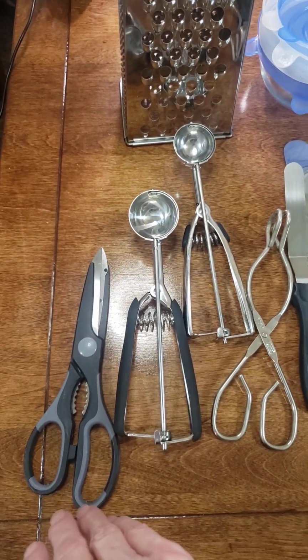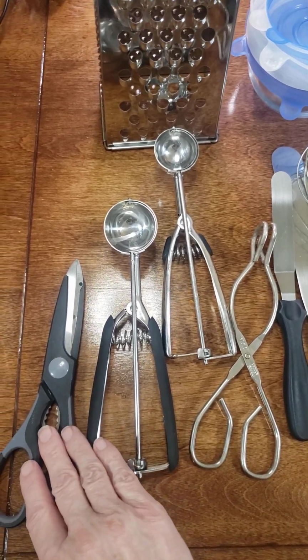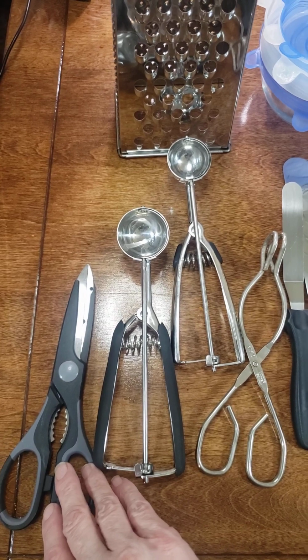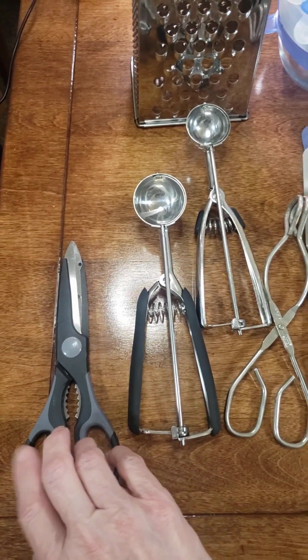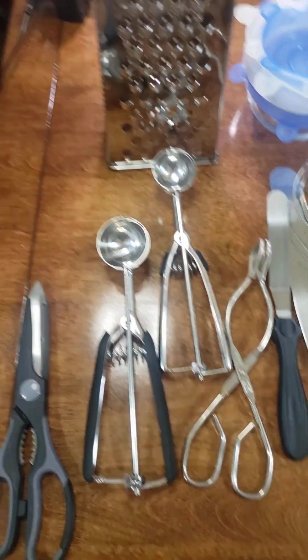It's great for breaking down chicken. You can cut fish, whatever. You can even cut raw meat. You can cut cooked steaks. It's not just a poultry shears. This is a little cheaper one. You can get those heavy-duty metal ones, but I've had this one for a couple of years. No problems with it. Nice and sharp.